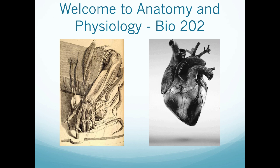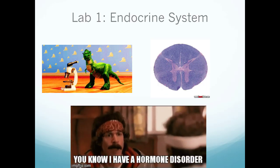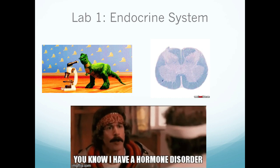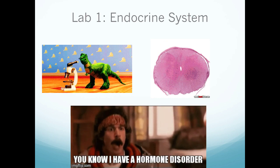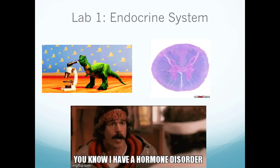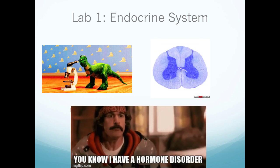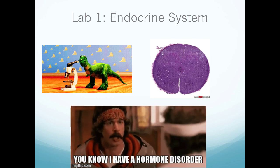One of the greatest parts of studying A&P is learning how the puzzle of the human body fits together and the intricacy with how it is controlled and coordinated. We'll start with a quick overview of this semester's labs, briefly review anatomical positioning and microscopy, and then dive into the endocrine system. Make sure you have your notebooks in order to take at least 2 pages of notes and have your lab manuals handy to follow along with the material and diagrams.